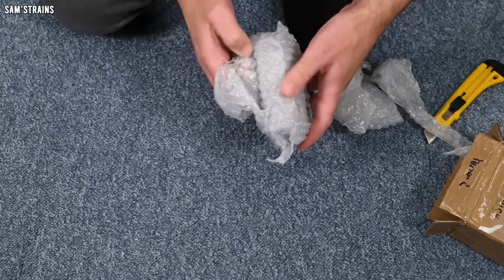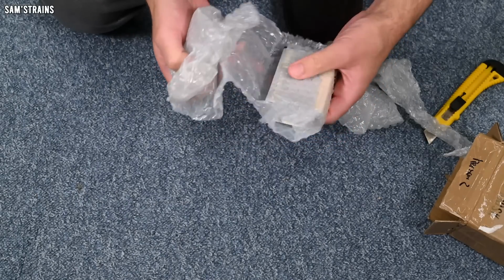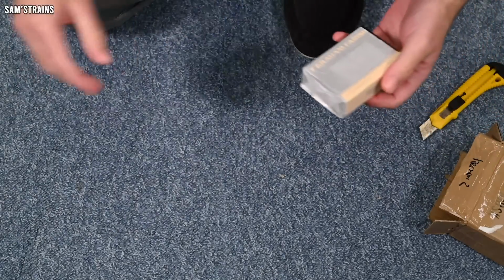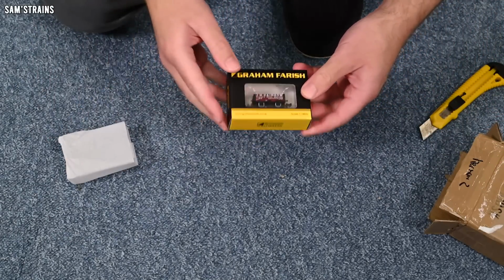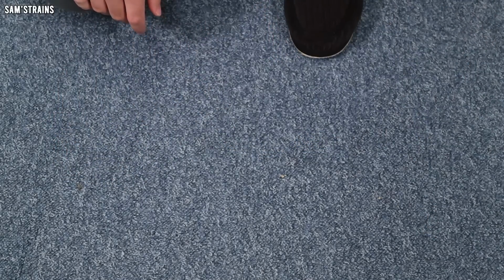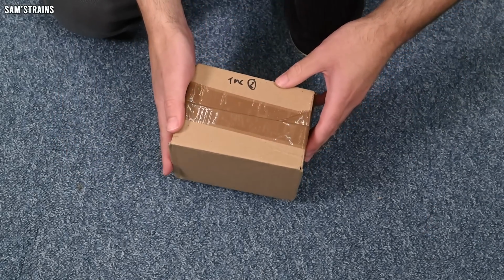not to silly levels, but just to give it that little bit of extra protection, and there is a lot of bubble wrap around the model there. And yep, the model is in tissue paper, and the box is perfect, absolutely fine. So well done Kerno. Okay, next up, let's take a look at TMC.